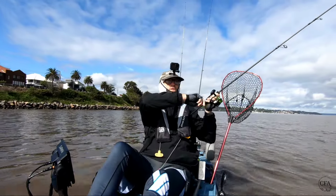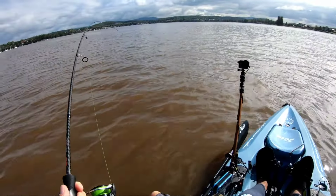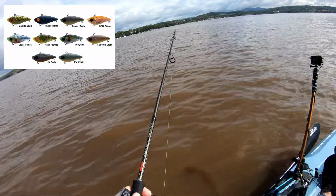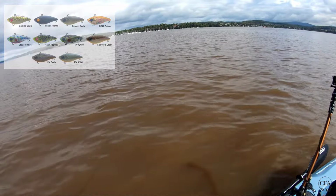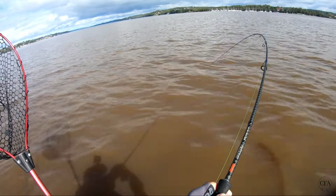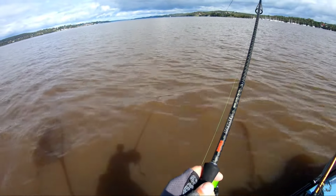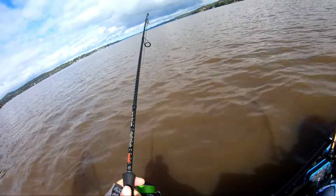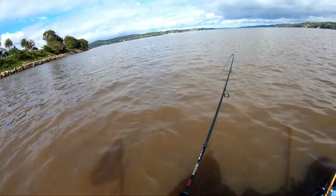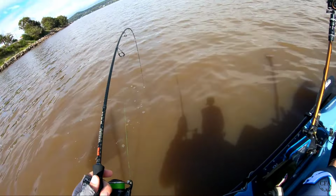Got a fish. We have a fish. Got the cranker vibe on. So I'm assuming it's a brimbo. Had a couple of goes at it, to be honest. Big swirl. As you can see, the water's really dirty.